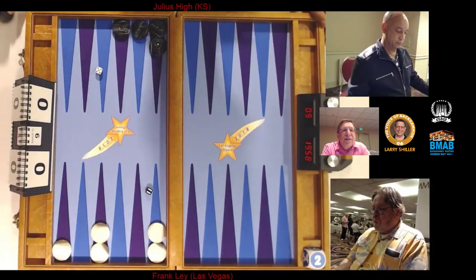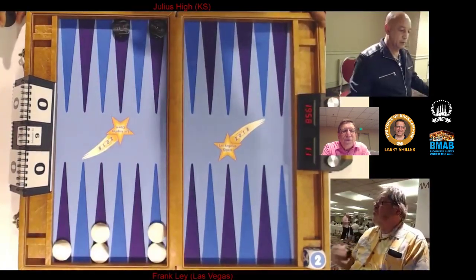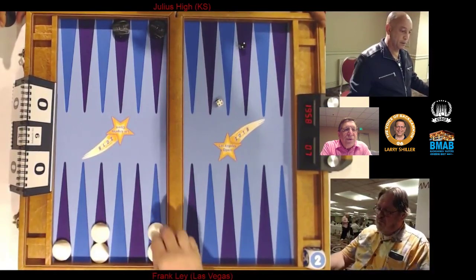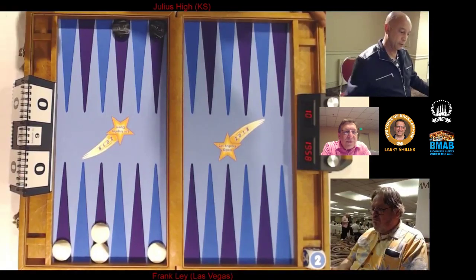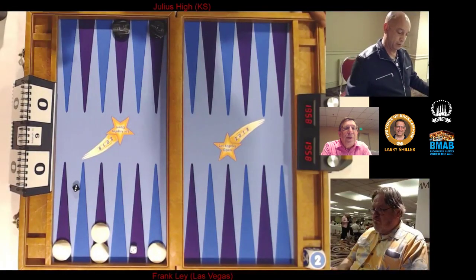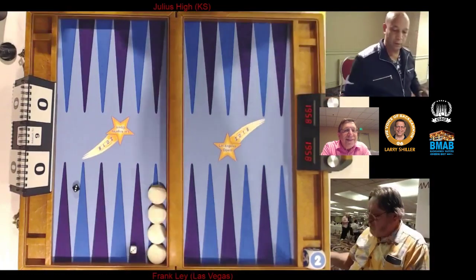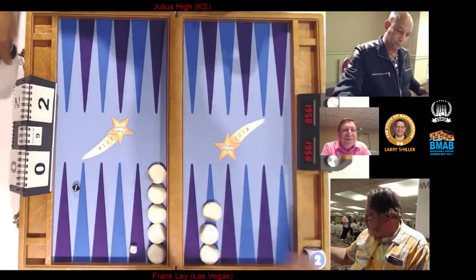Julius needs a nice roll here. And he gets a nice roll here. 6-5. Actually, didn't need it. It's really Frank who needs the nice roll. 6-5 won't be good enough for him. 4-2 gets 1 checker off, allows him to win with double 6s, 1, 2, 3, 4, double 3s, and he takes care of business. Julius just wins that game with the doubles, and he's up 2-0.